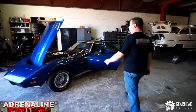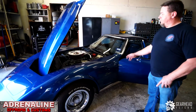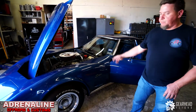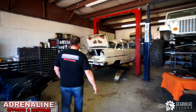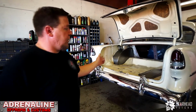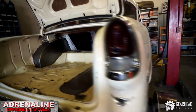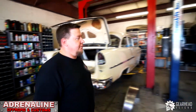This is a car we did last year. Put a ZZ4 crank motor in it, all new custom exhaust, full stainless exhaust. This thing pushes out about 425 horsepower. Just back for a little quick tune-up, clean-up this year for the car show season. This is a nice little 55 Chevrolet two-door hardtop. We're doing some mini tubs, a little Ford 9-inch, reverse triangulated 4-link, and some new tires and wheels on it. Getting it ready for the track.